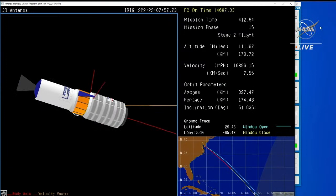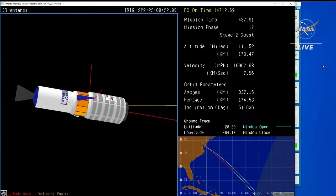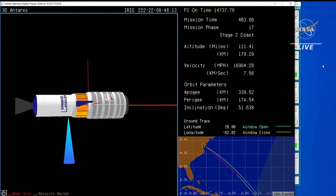Stage 2 burnout. All systems nominal. And stage 2 burnout is confirmed. Antares will coast for approximately 2 minutes till spacecraft separation. Antares is in orbit. Altitude nearly 180 kilometers. Attitude nominal. Attitude nominal. Antares continues to orient and prepare for spacecraft separation in a little more than 1 minute.